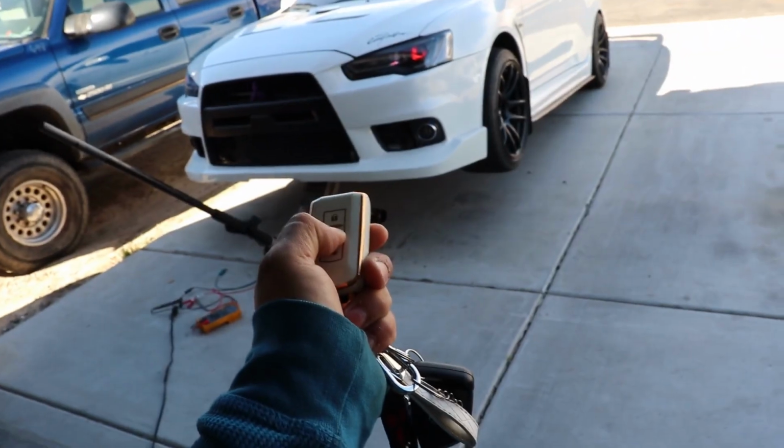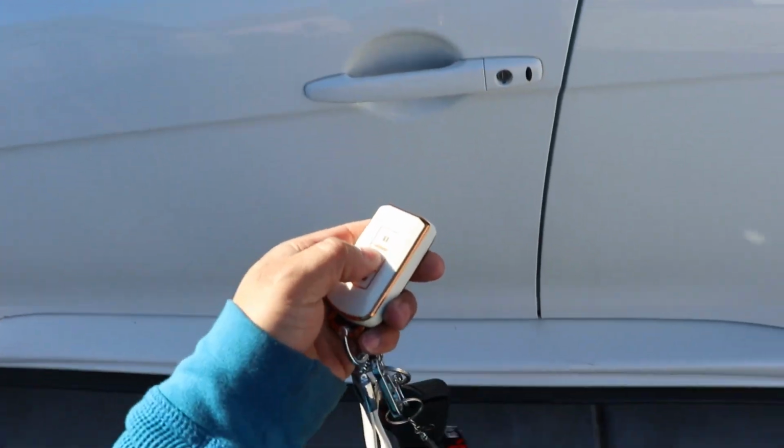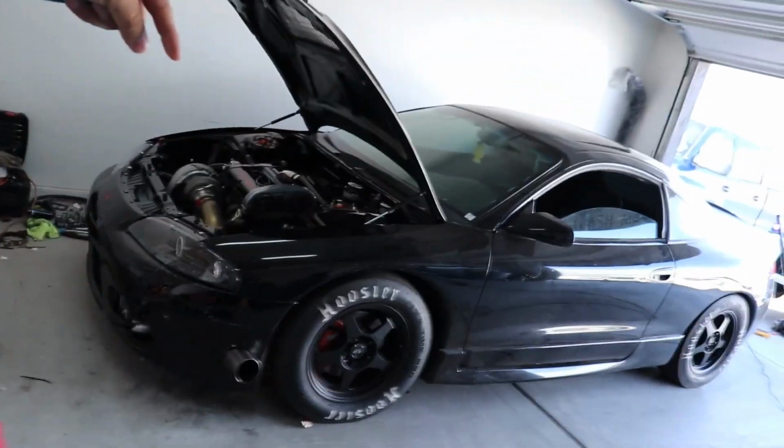Unlock. Let's try it out. Come on. The lights went red. Did the door work? Maybe? Maybe? No! Come on. Oh, we were so close. That's what I get for not being patient. I guess since we're waiting, we might as well go over the GSX. Now, obviously the car's been down for a long time, ever since I broke the T-case on this pass.